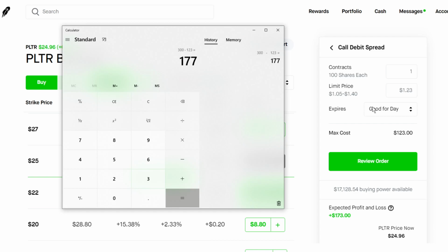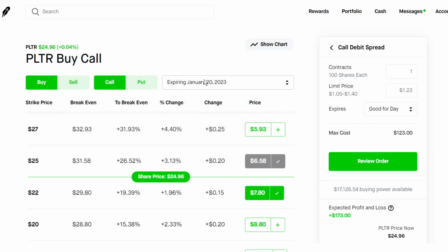So it's roughly around a 150% return in just a year and a half, if Palantir stays above $25 per share. So as long as it stays flat or rises by your expiration date, you're going to be basically doubling your money. Really good options play, especially for just a year and a half of time.